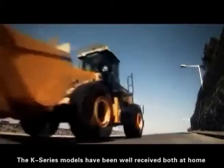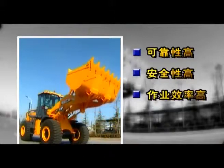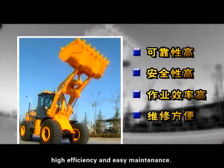The K-series models have been well received both at home and abroad for high reliability, excellent safety, high efficiency and easy maintenance.